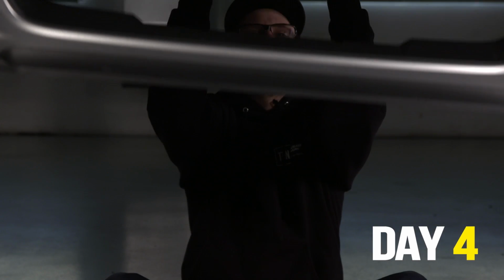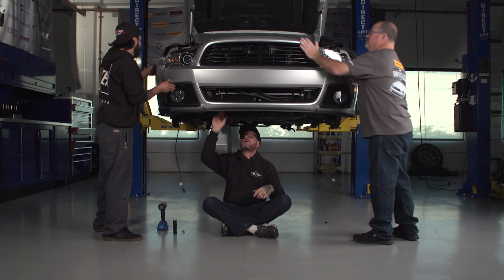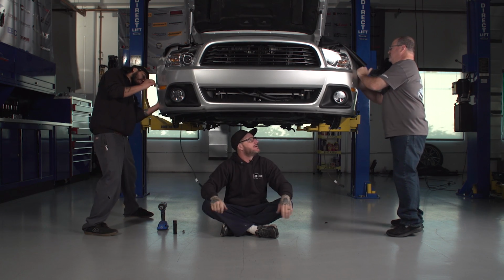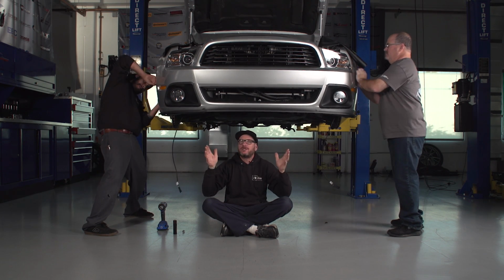All right, so it's the morning of day 4 and it's time to fit the front fascia. As the team over here holds it up, I'm gonna mark a couple holes to get this thing lined up and we can get the bolts in here. At this point, the car looks pretty complete, but it really isn't. We got the boys from Maximum Motorsports here to do all the suspension. We're gonna get some brakes on. Let's get to work.